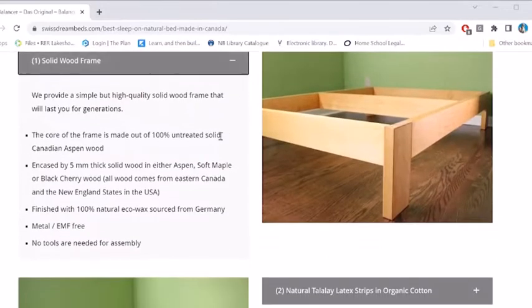Our frames, you'll see we provide a simple but high quality solid wood frame that will last you for generations. The core of every frame is made out of aspen wood. It is untreated, and we source that here in Canada, mainly in Quebec and Ontario. All of our bed frames are encased with a 5mm thick solid wood casing. Generally, you find a 0.3mm thick veneer on top, so that if you bump it with something, you will end up exposing the wood underneath. We go with 5mm so that in case you do hit it with something metal, which is unlikely in the bedroom to begin with, but let's just assume you do, you could technically sand out the spot and then re-wax that spot, and it will look like nothing has ever happened.